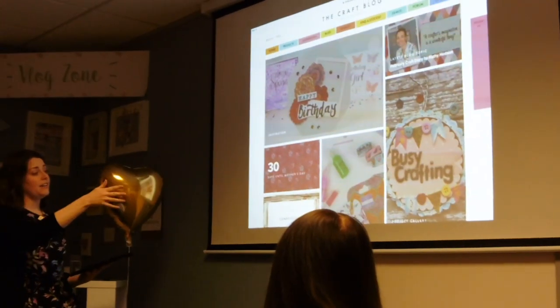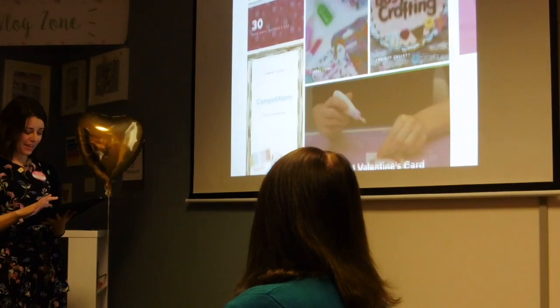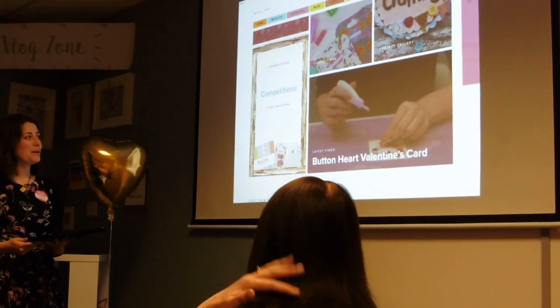So the event was to celebrate the launch of their new website. I will obviously leave links and stuff to it below, so if you want to check it out you can do. The website is called The Craft Blog and it has a load of inspiration on there. There's a blog section, there is a section for freebies, so there's like downloadables and stuff. There is a forum, so you can go over there and chat with other crafty people. Basically it's a platform where lots of creators can come together. So that was kind of the initial reason for the event, to share with the bloggers and stuff what their new website was.